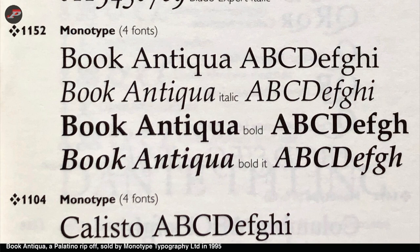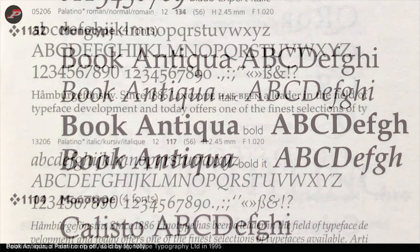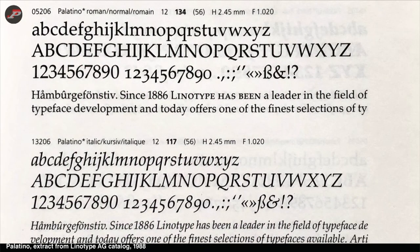I have a very clear memory of that day during the ATypI Antwerp conference, '93, when Hermann Zapf left the non-profit organization because it never reached its initial goal, to set ethics in our small industry and to fight piracy. 26 years later, ATypI still has to resolve this issue with certain board members.